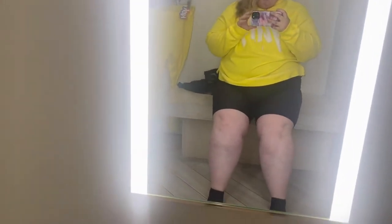color. The shorts literally felt like I wasn't wearing anything. Like they're so smooth and it just felt like butter.